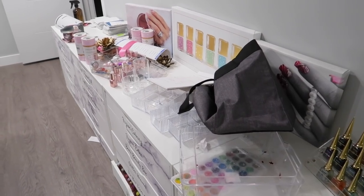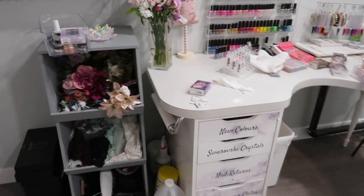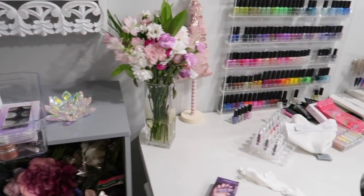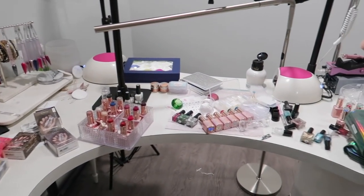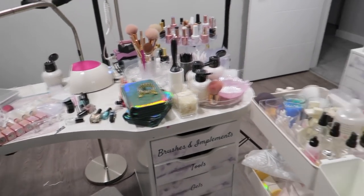We're gonna tidy. We're gonna clean this space up because there's no way I can mentally focus on this space if it's this messy. This is what we're working with to clean up before we get down to filming. So I'm just gonna do a speed clean. I'll film what I can for you guys, but I want all of this cleaned up.